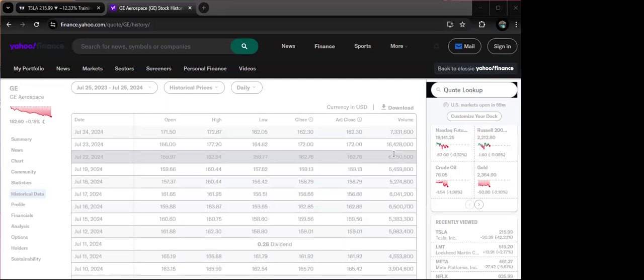Open slightly lower, and then went all the way to 177. So when you're looking at stocks that have reported earnings, go see what happened to the volume the day before, the day of, or the day after it reports earnings. And this is what we saw.